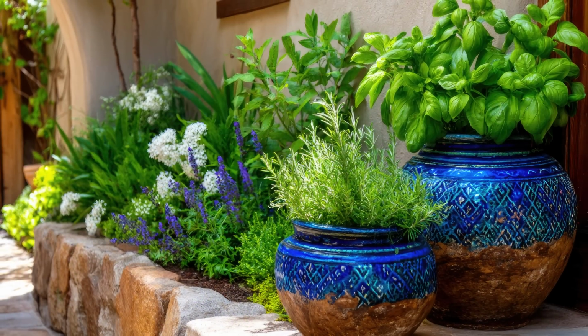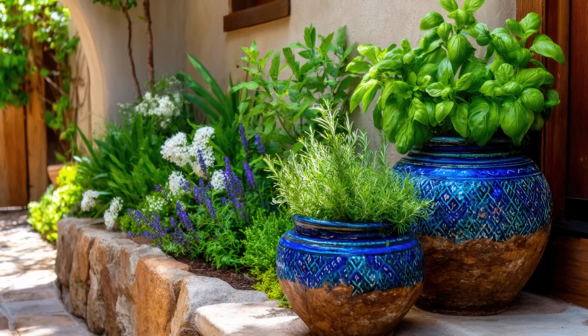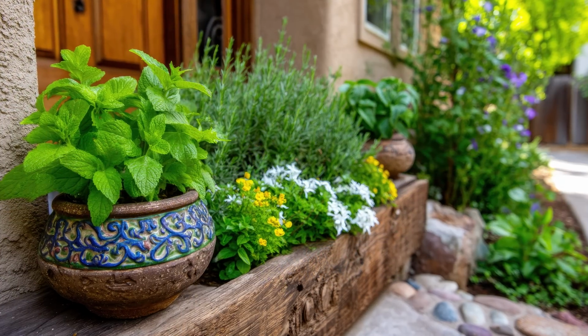What makes it especially appealing is how easily it can be adapted to small yards and courtyards. With the right elements, you don't need acres to evoke the romance of a French countryside estate.